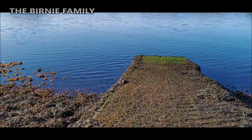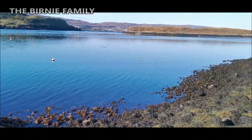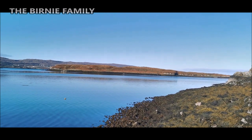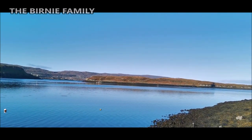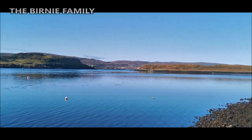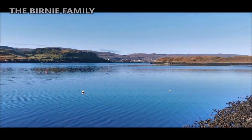You can imagine how high the water is, so it'd be easy to launch your boat in the slipway here. Easy peasy. I assume it's private anyway. Well, it is private, I should say. So that must be Seal Island out in the middle there, guys, because it goes away around, it goes across straight in front of us, and then around the corner as well.